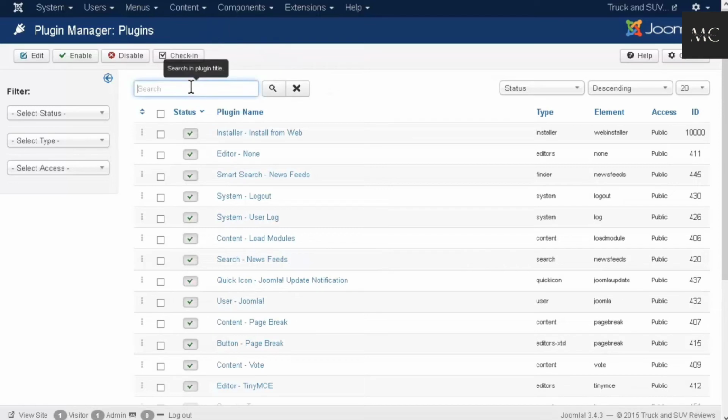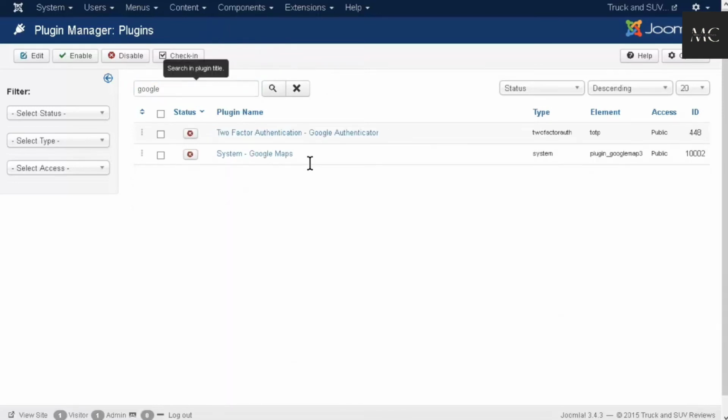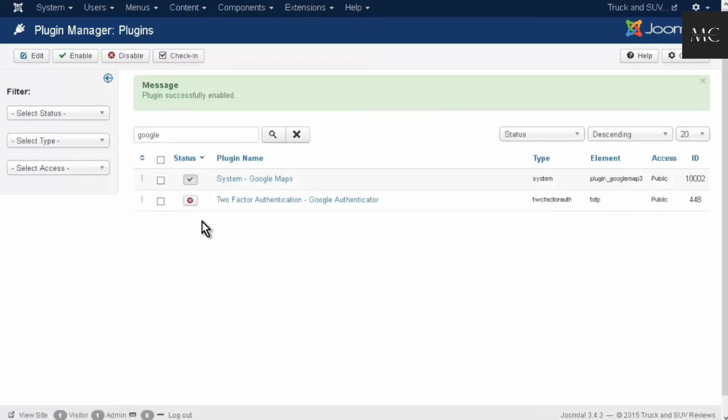now to find it, let's just do a search here. Okay, and then there's our Google Maps. You see that it's disabled, so we can enable it now. Now we've enabled the Google Maps plugin, and we can use it on our site. So as you see, the possibilities are virtually endless. All you have to do is install the extensions that you need, and you can increase your functionality. Just put on there exactly what you want.